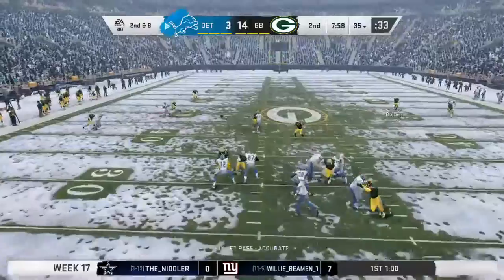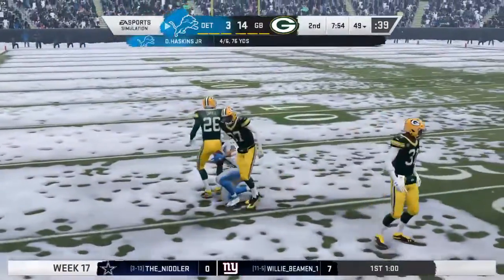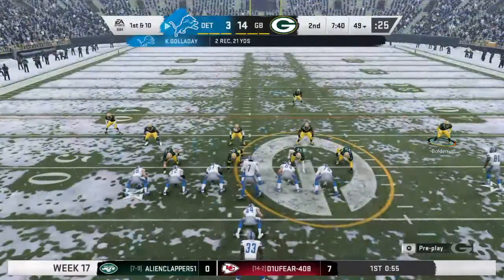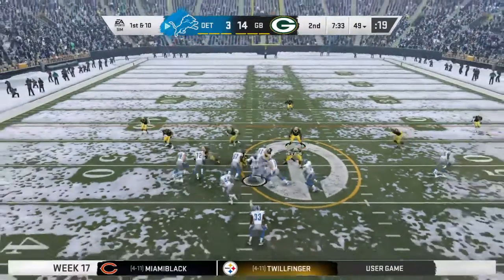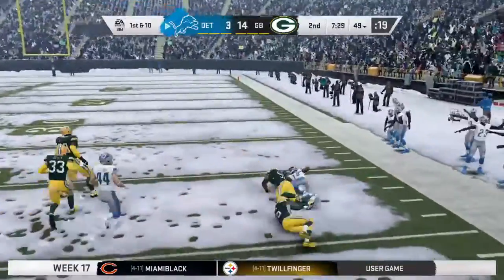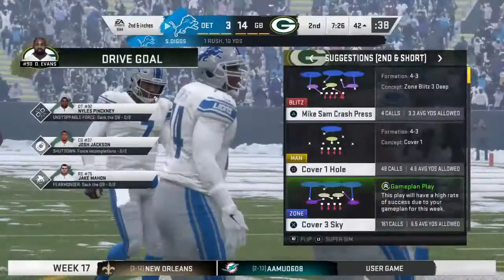From the 35 on second down, Haskins. Open man is Galladay, complete. And getting this just shy of midfield, they'll spot it at the 49. It's a gain of 14 and a first down for Detroit. 10 yards on the pickup there, and it'll be second down.